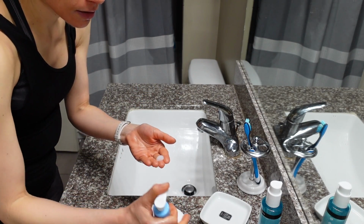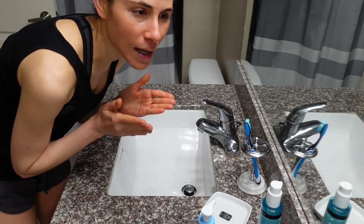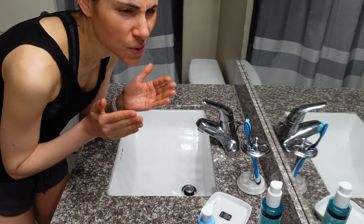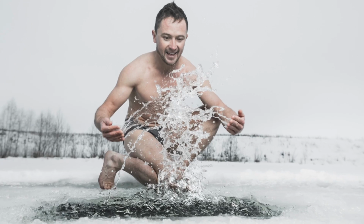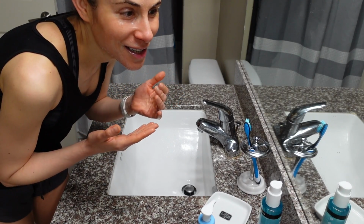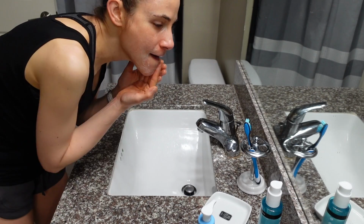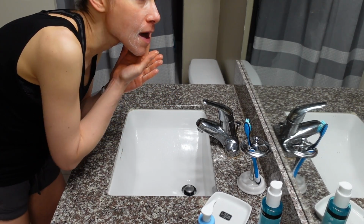Little skin cleanser here. Have you seen these people on social media who are into these ice bath plunges, cold water plunges? They make all sorts of health claims about it, but it just seems like making yourself cold. But I kind of want to try it. Not because I think there are any health benefits. I want to see if I can handle it.